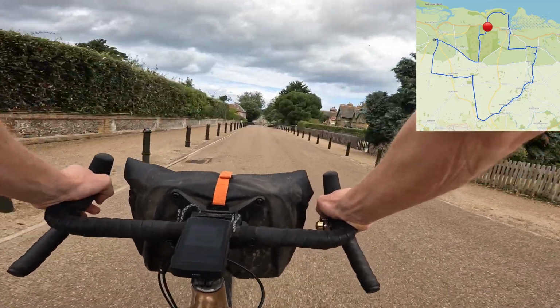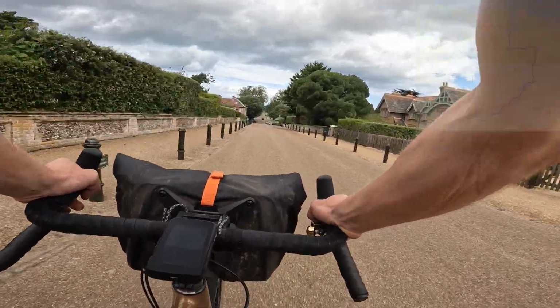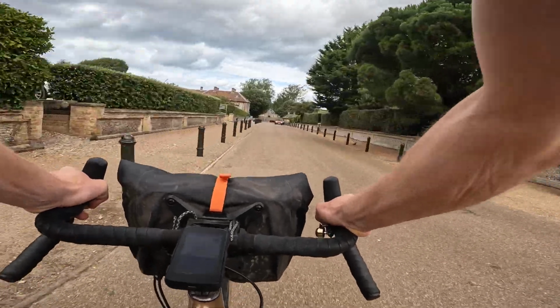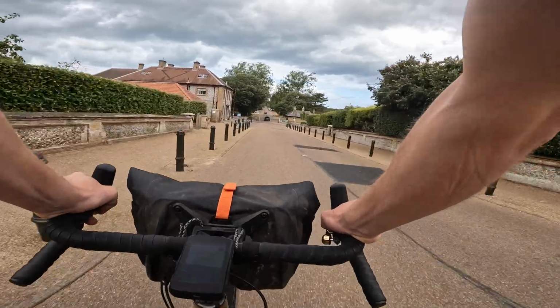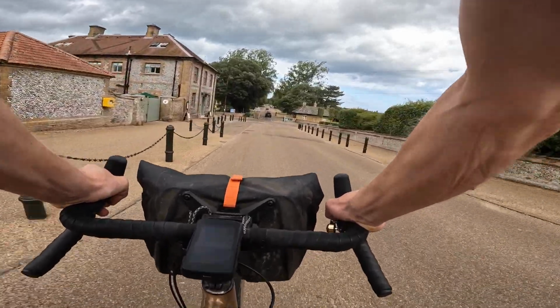estate village of Holkham itself. But just be careful as you're rolling down past the art gallery and the pub, because that is a main road ahead of us, so you just need to be careful crossing that.